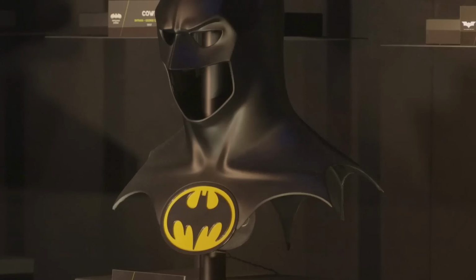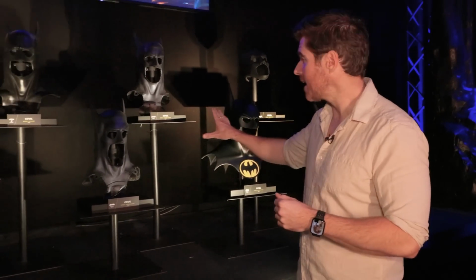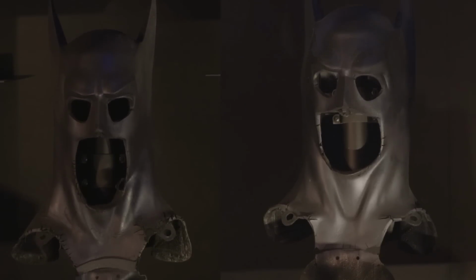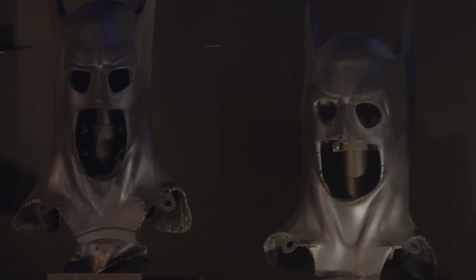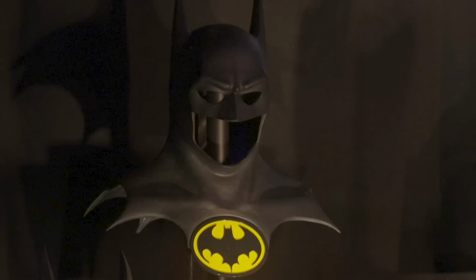Now this particular cowl here is a reproduction of the Batman Returns cowl. This is indeed cast in fiberglass. The 89 and the Returns cowls are pretty much dust these days unless they've been refurbished. Moving along, we have two more Clooney cowls, again that have seen better days, but it's still awesome to see that beautiful ice blue paint over the foam latex. We have a Val Kilmer cowl from the Panther suit, not the Sonar suit, the Panther suit, that is still in pretty good nick. And then we have another reproduction of the 89 cowl.